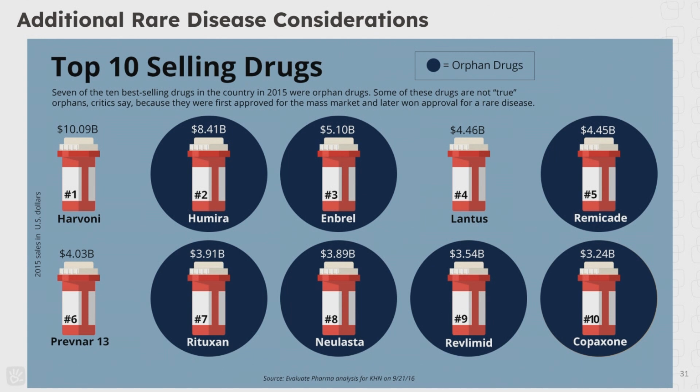I throw this up here because the Orphan Drug Act doesn't come without its critics, because you could say, well, did a drug company just take an existing treatment and ask for a grant or remarket it? You can see here, I can't remember what year this is, like 2015, the top 10 selling drugs, the ones in blue are actually orphan drugs, which is amazing.